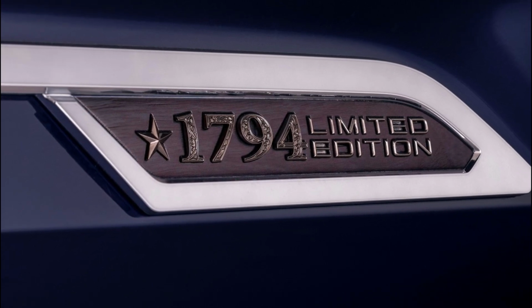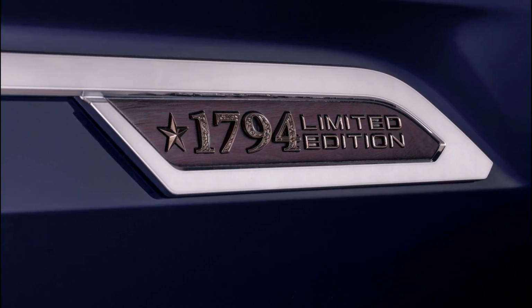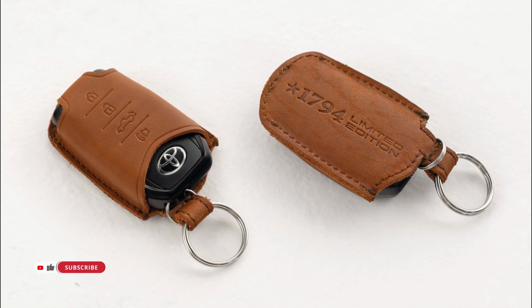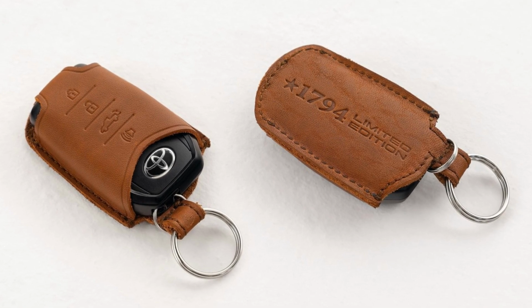Anticipate the arrival of the Toyota Tundra 1794 limited edition in dealerships in the spring of 2024. It will be offered in a palette of colors, including Wind Chill Pearl, Midnight Black Metallic, Blueprint, and Smoked Mesquite, allowing buyers to make a distinctive choice that resonates with their unique preferences.